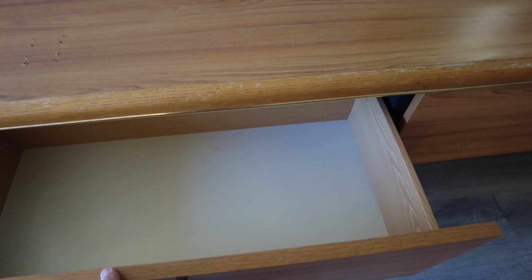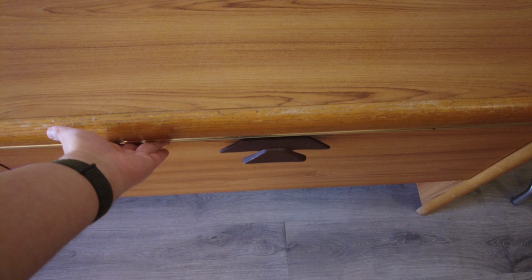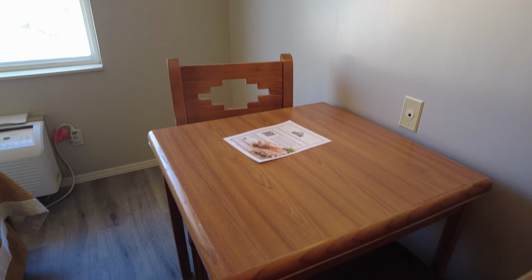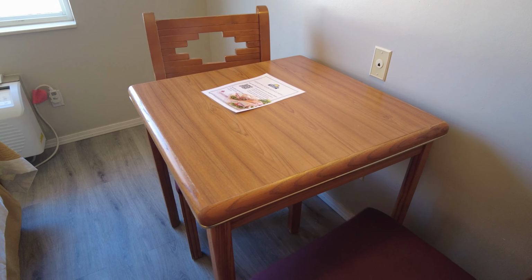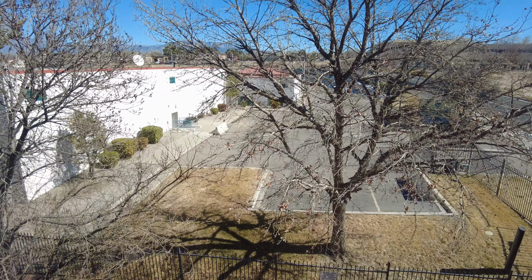And here's a look at the entertainment console drawers. They're quite deep and spacious. Fits a whole backpack. And then over here's a table with 2 chairs. There's a phone jack above, and then there's a power outlet underneath the table. And then here's a look out the window to the east. This property is adjacent to a Veterans Affairs Clinical Research Pharmacy. It's a federal facility, so pretty quiet neighbors.